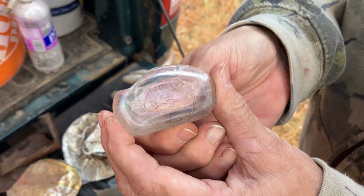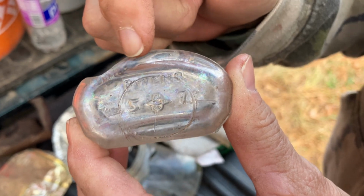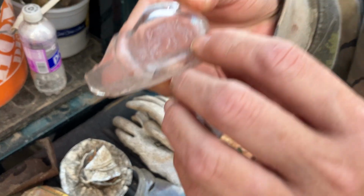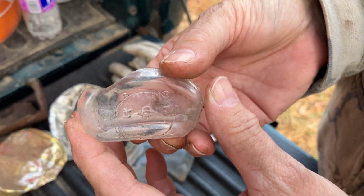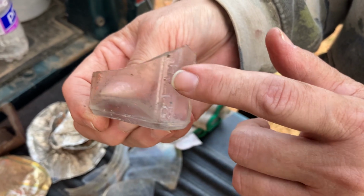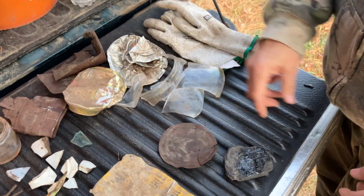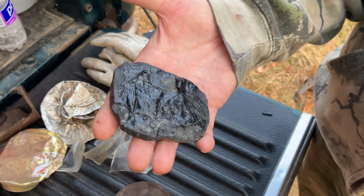It's a graduated medicine bottle. Yeah, this is Owens glass, and it has Owens embossed on the top. It has, let me look here, a 7, which could be 1937, we're thinking. And then you can see that there are some measurements on the side. Yeah, that's too bad. That would have been cool. Yeah, we lost that.